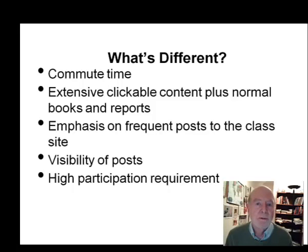First of all, what a lot of people find intriguing about this kind of course is that the commute time is drastically lower. My estimate is that maybe 50 or 60 hours of coming to class and staying in class and then coming back from class is saved by this particular approach. Many people find that interesting and useful, but there are some other things that are different that some might find to be a little bit off-putting.